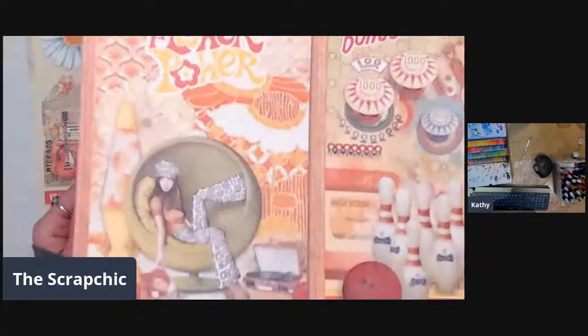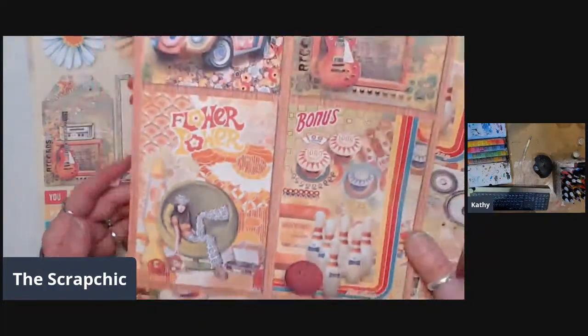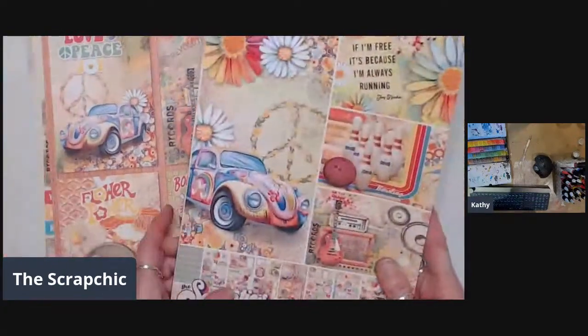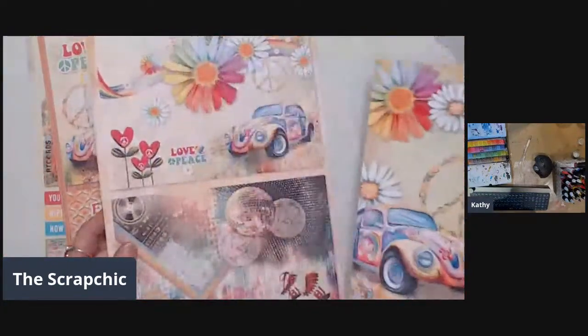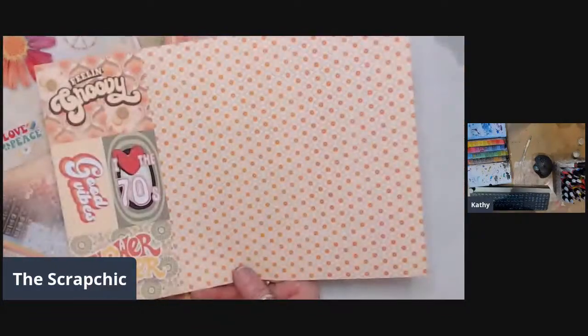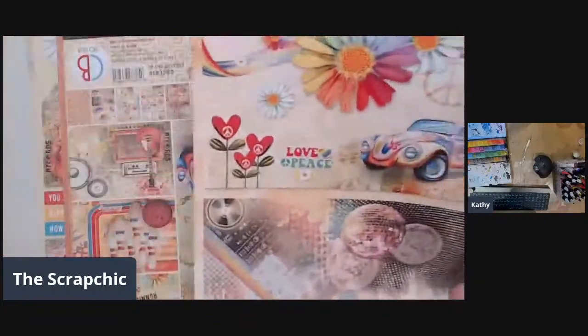Oh, great! Here's a bigger version. That's much easier to see. Cute. Yeah, so she's holding her magazine, and like I said, I'm gonna do that today if I have time. And you see on the back, here's the paper, flower power. I was just like, oh, love the set.